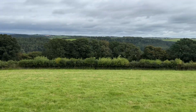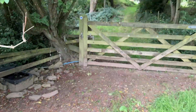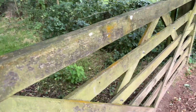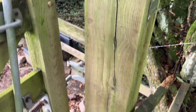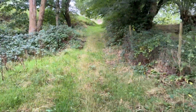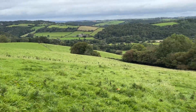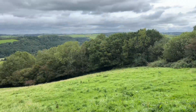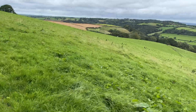Somewhere down there, there's a railway line. Just come through the gate there. That looks fairly straightforward. Right, up this way. You can see the railway line down there. And we just come through the gate there, past Hill Farm. So let's continue. I think if we could set the drone off here, it would be pretty good.